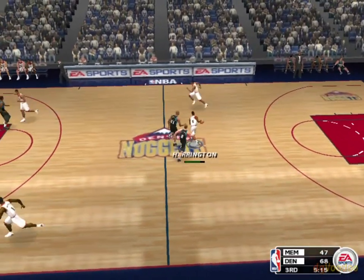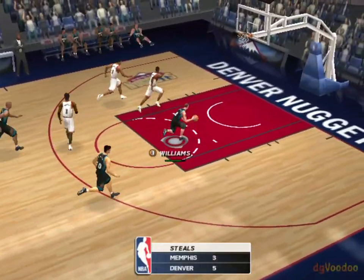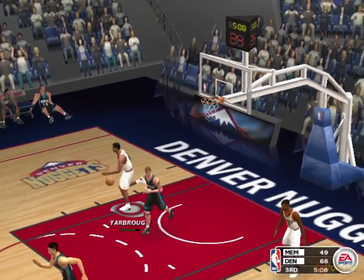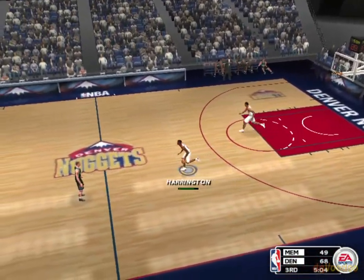Jason Williams. Harrington initiates the offense. Battier with the theft. That was a slick two and a jam. That's a 6-0 run. Memphis trails by 19.